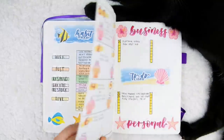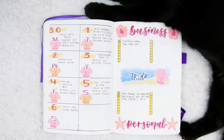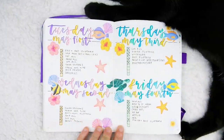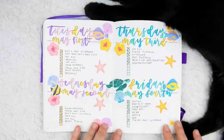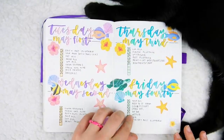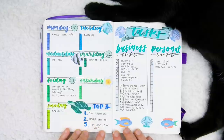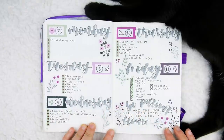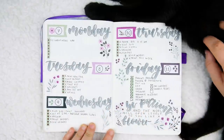So after that, we just have all of my various weekly, daily, and collection spreads so far for the month of May, using the same tropical under the sea theme that I used for my May monthly spreads. This month was also when I filmed my 5 types of habit trackers video, so you can see those habit trackers in here as well, and I finish it off with a few daily logs using my new camping theme.